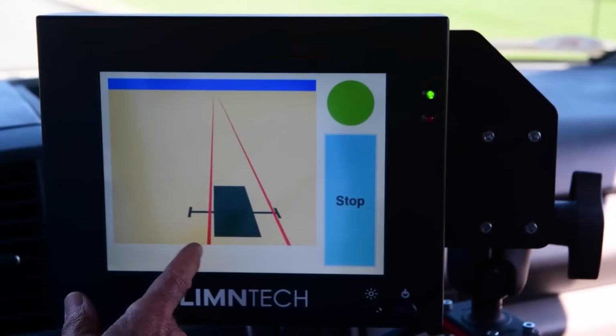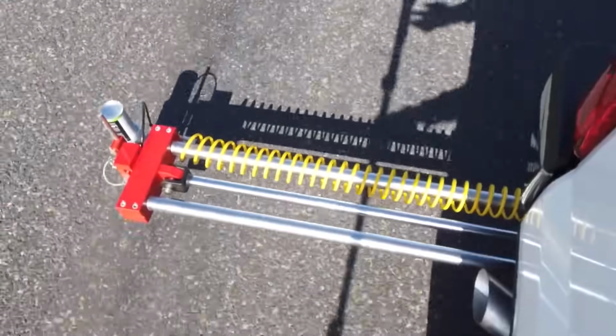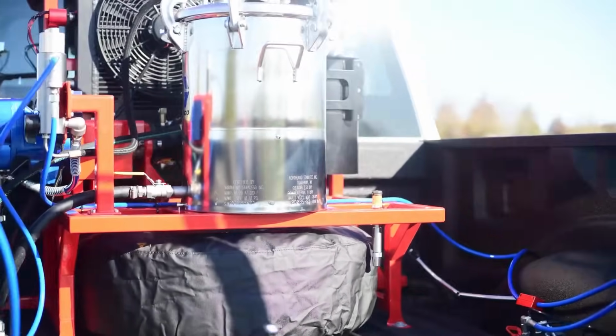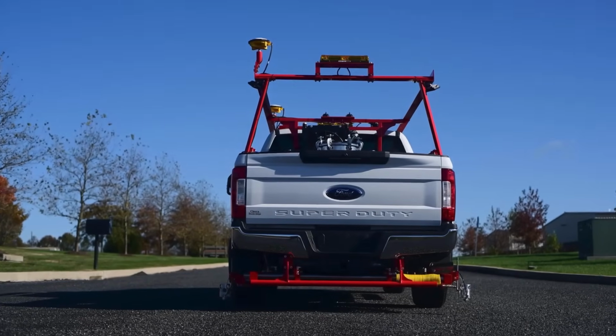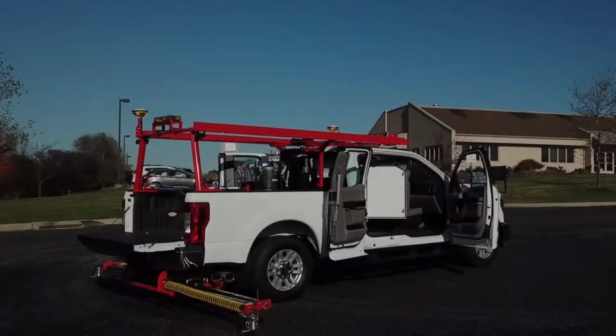Like its counterpart, it features a weather-protected computer system and automated paint carriage control. Operators stay safely inside the cab while the system guides the truck along the original lines after resurfacing. Planning tools with maps and satellite images make complex projects easier to manage from start to finish.